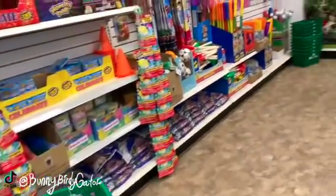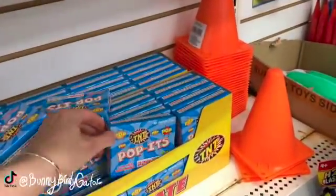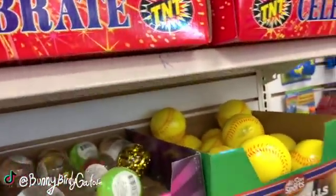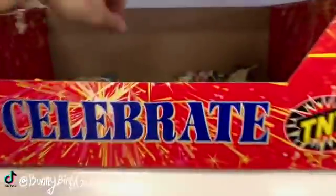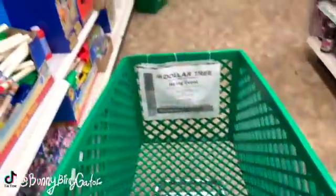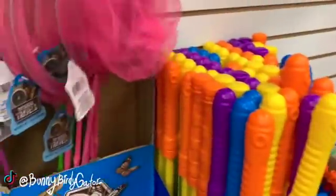Let's head on over here. Oh yeah, we have poppets. I might have to get some of these. And then we have the little poppers here. And then these. I think I'm gonna get 2 of these. My kids love those. These are so cute, the little nets.